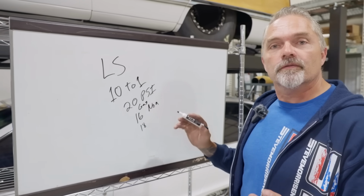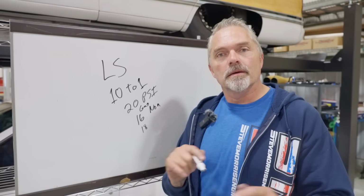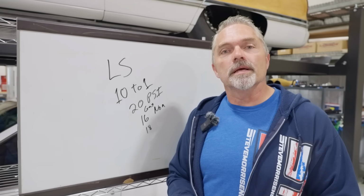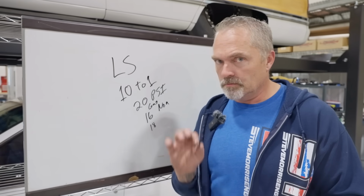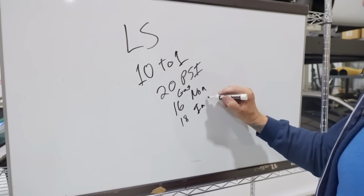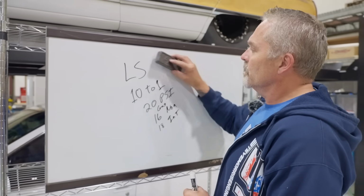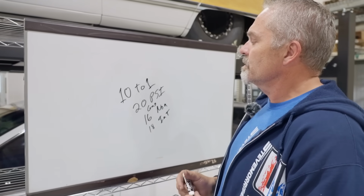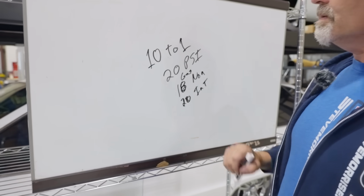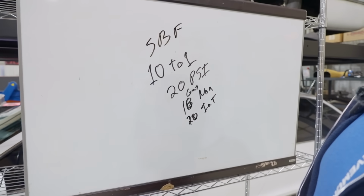Okay? Methanol is different. Methanol is more tolerant to detonation. You can get away with some more timing, point blank. Every engine platform there is, you put methanol in it, it's a little more tolerant to detonation, okay? As long as it's rich. Okay, 18 degrees, intercooled. All right, there we go. Now, small block Fords, I would probably be about 18 and 20, all right, for SBF.